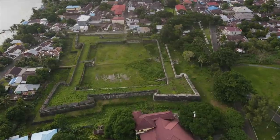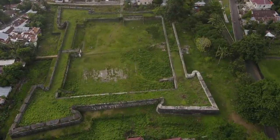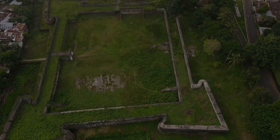The smaller one down the bottom of the hill is Fort Nassau, and this construction was completed in 1609, so it's one of the very early ones.